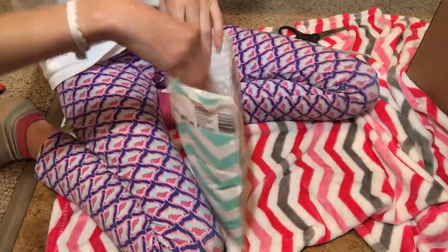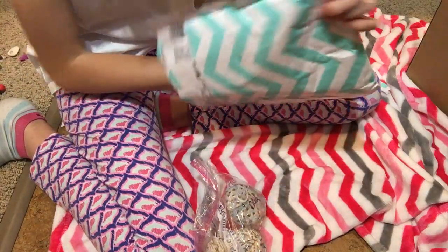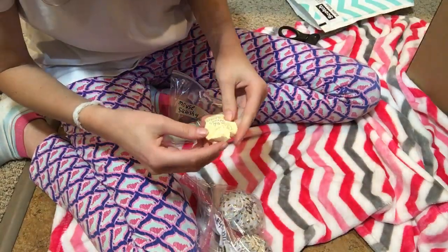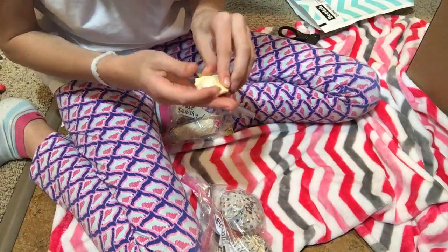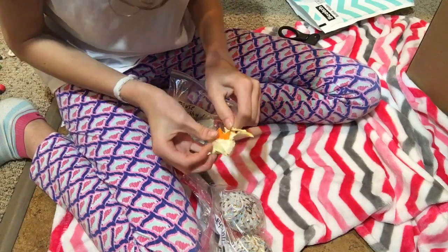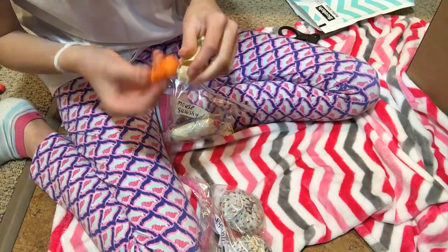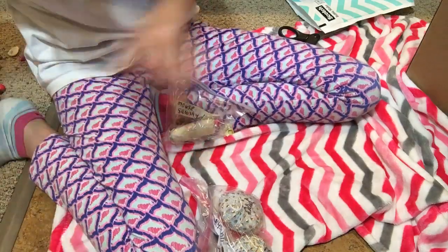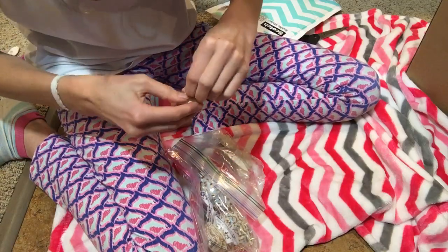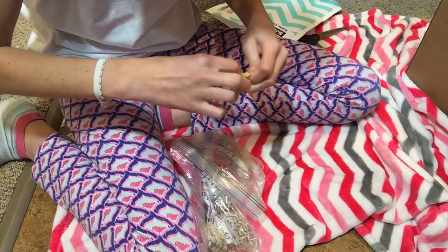Awesome. Let's see what Hannah sent in this. All right, what is this? To Liam from Beau. He needs a buddy. What is it? Oh, it's like a little alien figure. That's cool. Oh, wait, let's see. To Harper from Madison. So these are her dolls.